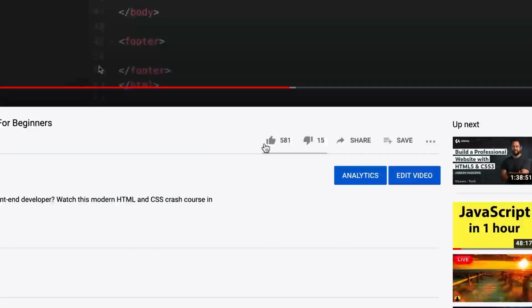Even when you're on YouTube, if you scroll down on this video, you can see two thumbs, a thumb up and a thumb down. Whenever you click on the thumb up, which I do recommend you to do, you can see that the color changes because the button is clicked. This is also done with JavaScript, so don't forget to leave this video a like.